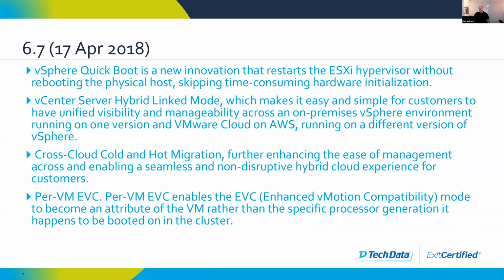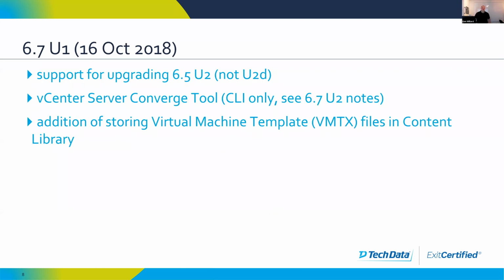If we look at 6.7 Update 1, that was released in October of last year. That gave us some flexibility in the upgrade path for those of you running 6.5 already. If you're running just the base 6.5 Update 2, you had that same scenario where there were some security and patch releases in 6.5 Update 2 that were further down the code base than the base release of 6.7. So with 6.7 Update 1, you could now upgrade from 6.5 Update 2. There's still that limitation around Update 2 Delta.